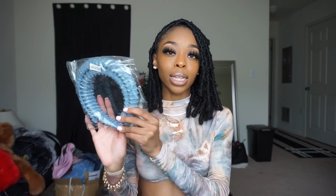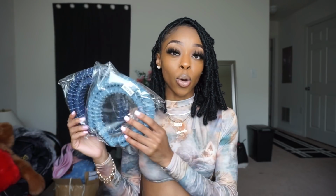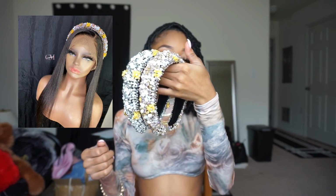So y'all know I had the denim headbands, so I got some more of these. Y'all know I had the light denim ones, but I also added the dark ones, so I will be having these for my fall collection. So I have these two colors right here. I think I'm gonna do all my headbands first, just so I can keep this organized, like I said. So I showed y'all the denim headbands, and the next headbands that I got, y'all, these are so freaking pretty. I love these so much.